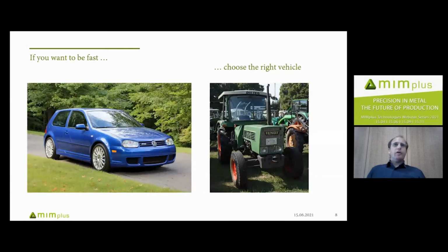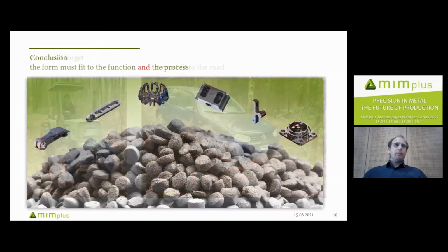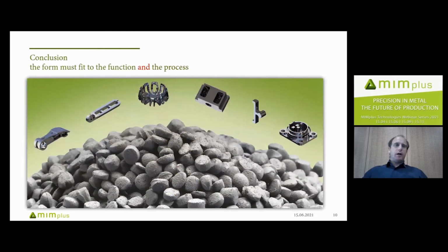One thing at first: if you want to be fast, choose the right vehicle. That means, if you want to get a part, use the right way to do this, and don't forget it must fit to the road. Every process must fit to the part or to the design of the part you have.